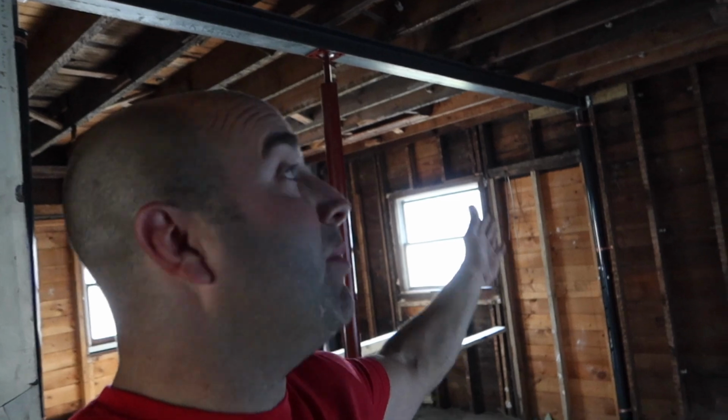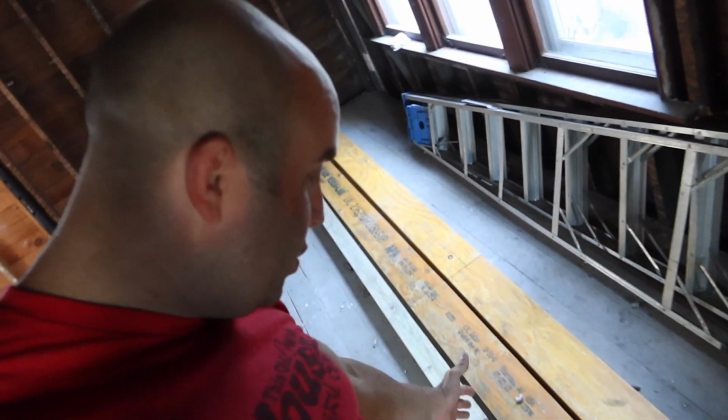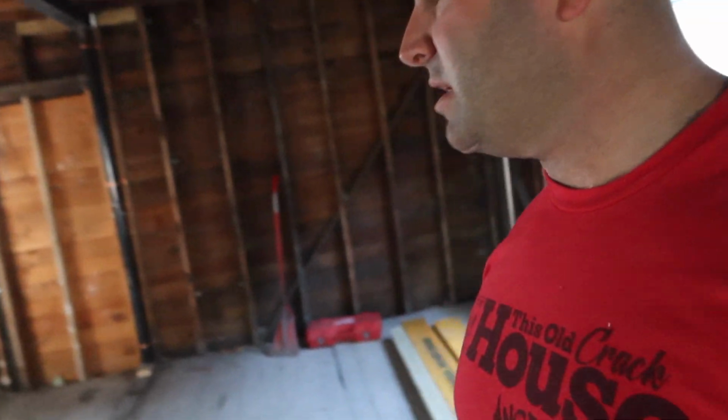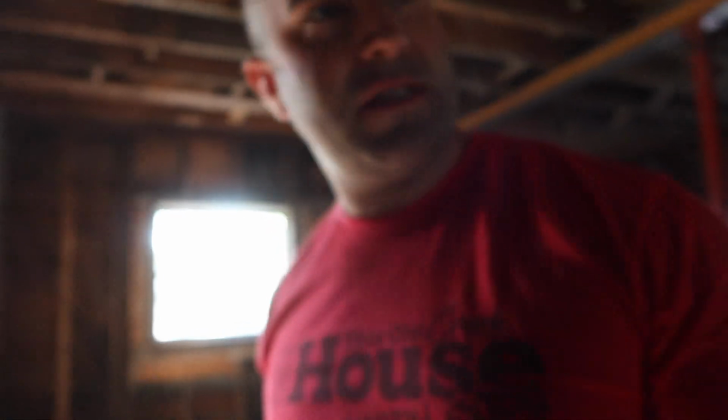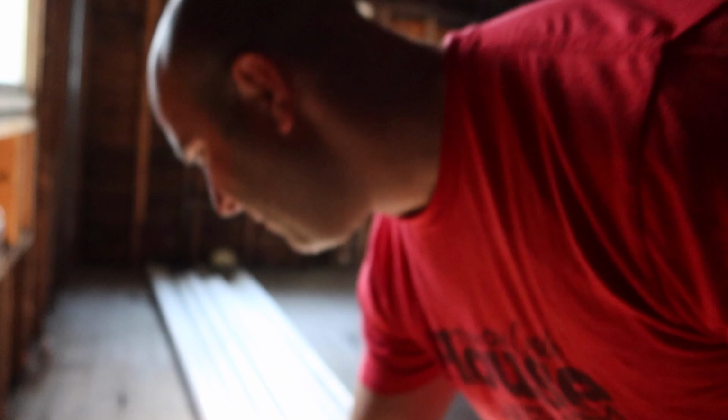Ta-da! Once again, we're gonna have to build a temporary wall to hold up the second floor, remove the I-beam and the supports, and then, similar to the second floor but a lot more beefy, we're putting 2 of those. It looks like these are, I wish I had my tape measure so I could actually tell you the size of these things instead of just making estimations, although I'm pretty sure my estimation is correct. And I don't have a measuring tape.